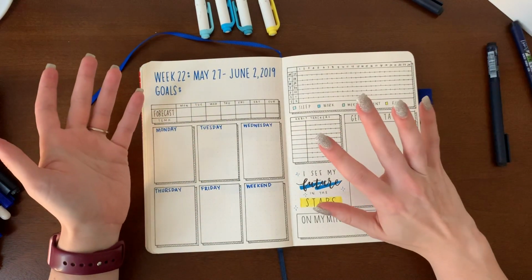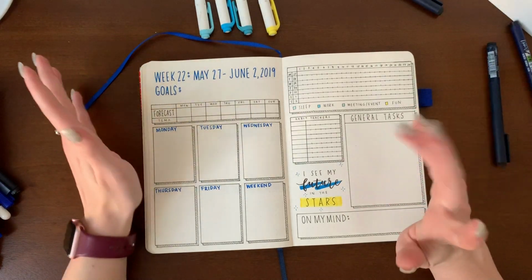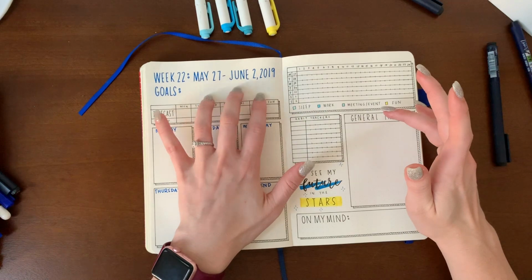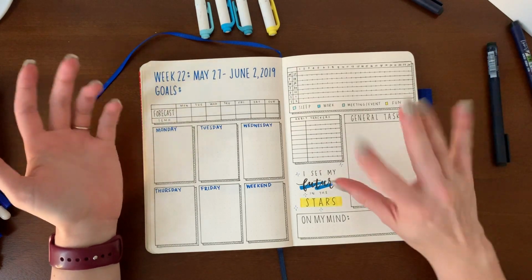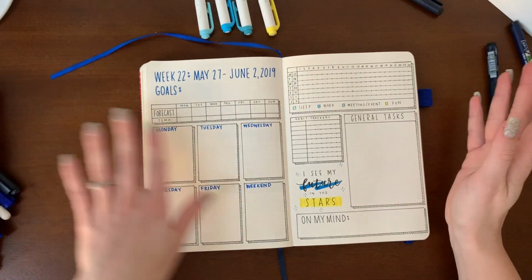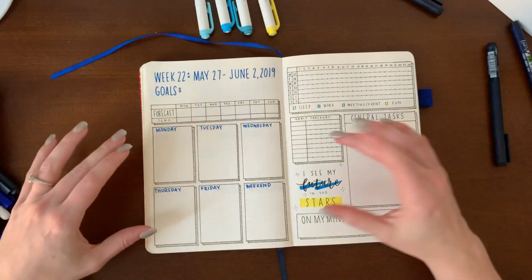goal, but I won't really know until week 21 is right about done or halfway over or something like that, to know what my goal is going to be for this next week. And as I am filming in advance because of moving and all that kind of stuff, I don't really know what that is yet. And then I'm going to have my forecast and temperature up here in this section.